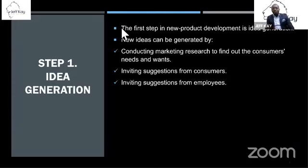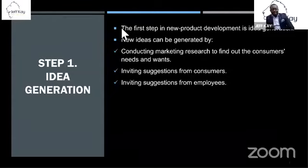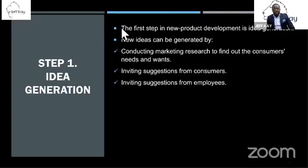Then if you have employees, if you are running a company which is established, you may also want to get suggestions from your employees. I'm thinking of coming up with this product. What do you think? Is it going to pick? Is it going to be a good product? And from that point, then you can get feedback from employees. Do not ignore feedback from even a cleaner, because those people may actually be your consumers tomorrow. Besides them being employees, they can be the consumers of your product, and that's critical.